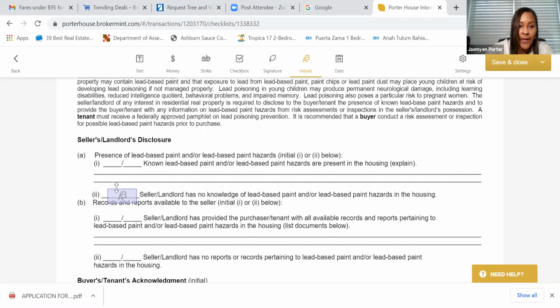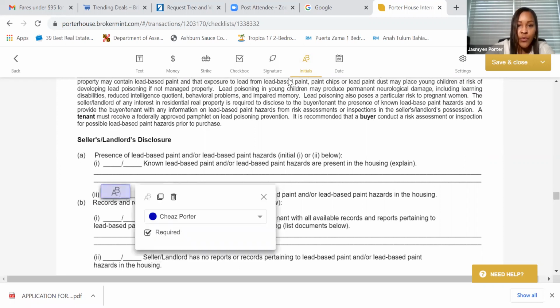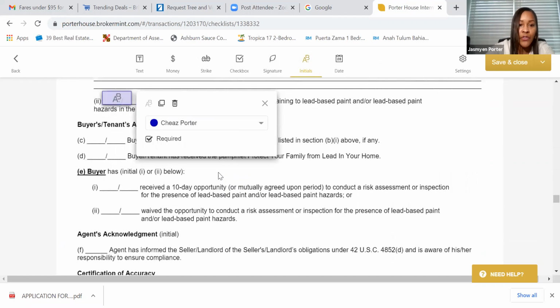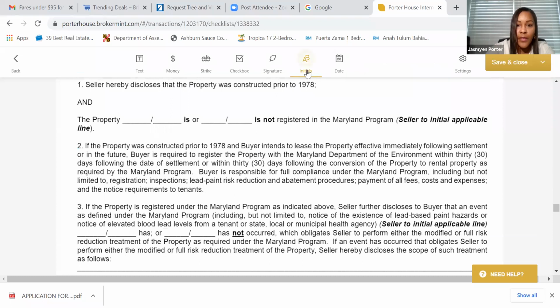So you see how easy that is in the event that I need to go back and say, okay, well, I need that initial here. I need this initial here. I can do this and send it back over to the seller for the seller to sign off on, okay? Without having to worry about it deleting all of my other signatures and initials. All right, so I'll put that there.